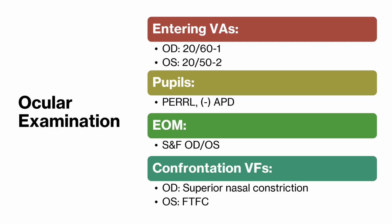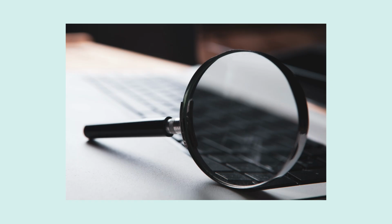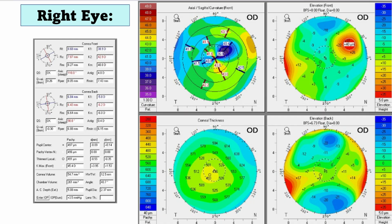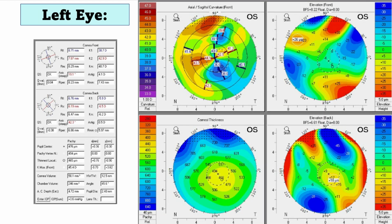However, on confrontation visual fields, she did have a superior nasal constriction in the right eye due to her previous retinal detachment history. I bet you're curious what her eyes looked like, so let me show you some photos. We'll start with her corneal topographies first. This is the right eye's corneal topography. Take a moment to look over the scan and evaluate. This is the left eye's corneal topography. Try to take a guess of what you believe might be going on here.